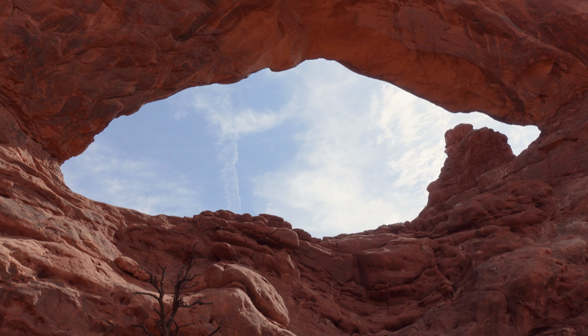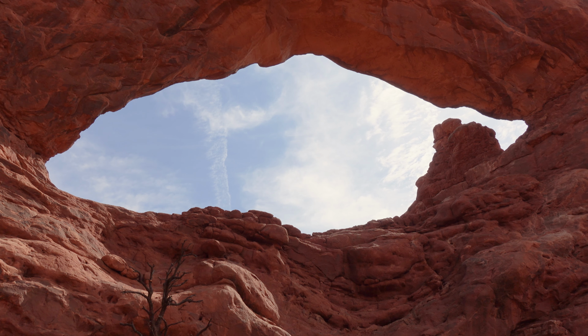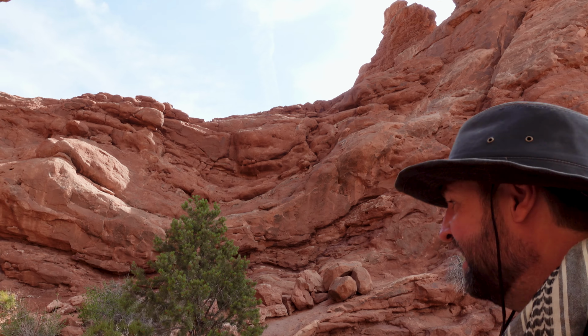One thing that's very nice is these arches provide excellent shade if you can get underneath them. And you can really respect it even more when you see how huge that is and how much that must weigh and what it would sound like if it came crashing down.